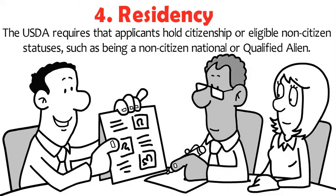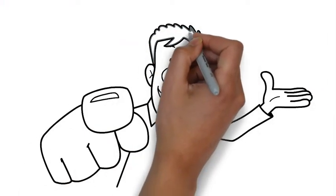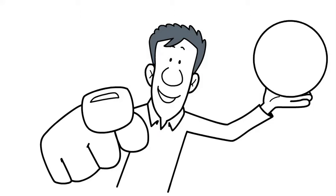The USDA requires that applicants hold citizenship or eligible non-citizen statuses, such as being a non-citizen national or qualified alien. Now that we know what the requirements are, let's cover the different types of USDA loans available to you. We looked at the 2 programs that issue USDA loans, but these loans also come in different flavors, so to speak.